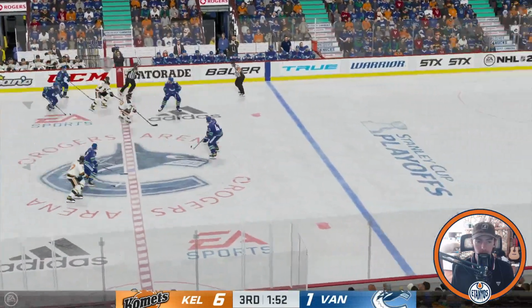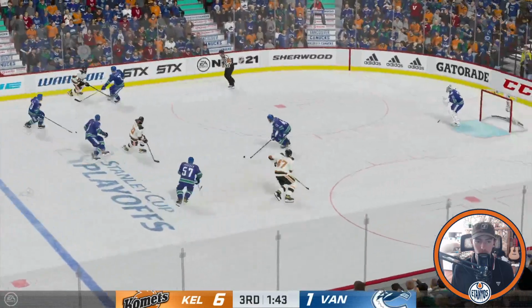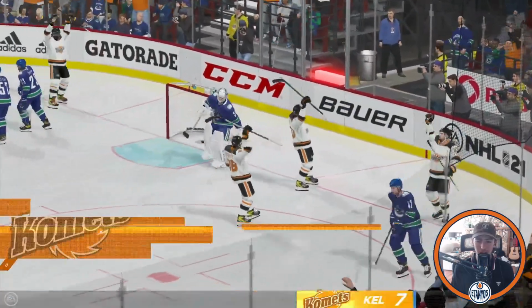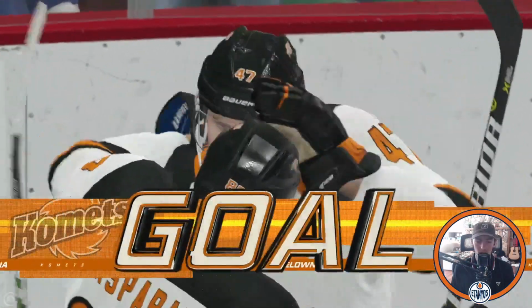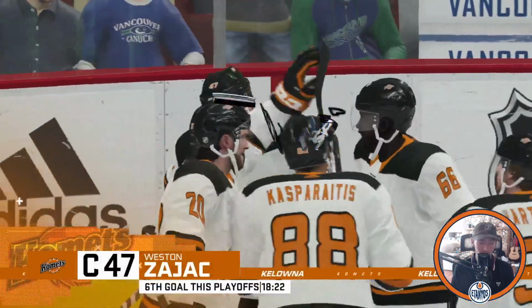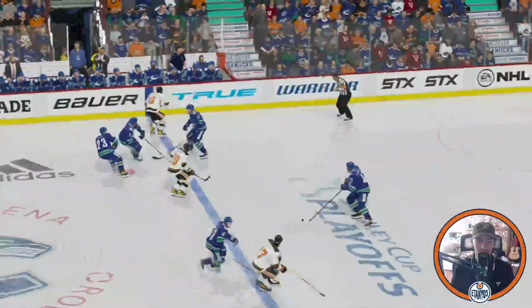Now Hartikainen looking to make a play. Sends it over. Picked up by Zaitsev. Zaitsev down the wall. Zaitsev pass in front, and it's 7-1, as Weston Zajac gets on the end of a gorgeous feed. And the Komets are taking apart the Canucks tonight. Oh, this is just mean now, man.